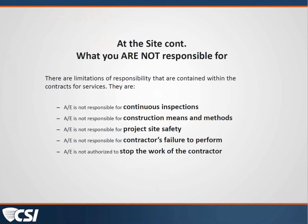And it's not just the drawings and the specs. You also need to be aware of and act in accordance with what is in the construction contract. So that's another contract document that you need to be aware of and use when you're doing construction administration. The contract between the owner and the contractor. And another piece, because we'll talk about some other stuff as we move forward, is your contract, the design contract with the owner.